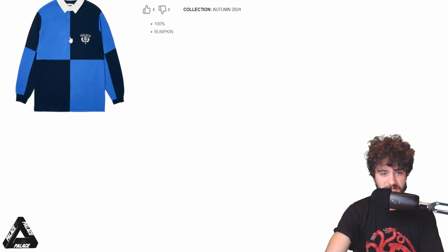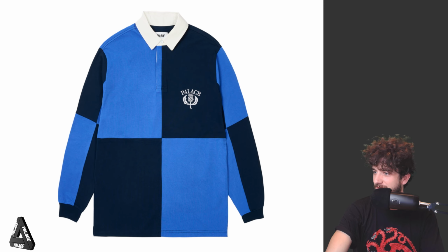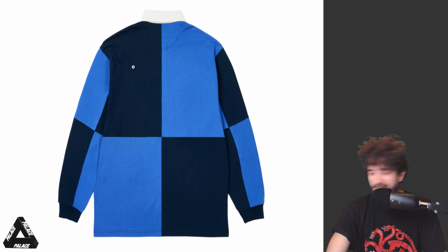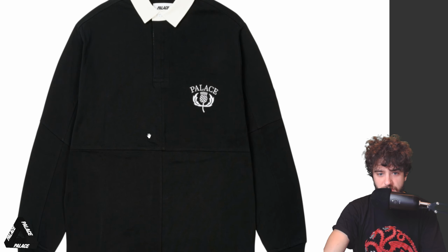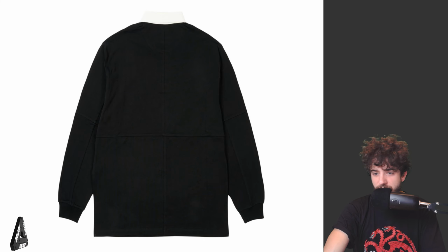We also have this one, the dark navy and blueberry. I don't know how I feel about this one. It is a little bit better than the red one, perhaps, but almost looks a little bit too black and blue, which don't really traditionally match. I think the all black really does look the best with the Palace embroidery right there. You can still kind of see the cross in the middle. I think this is definitely the best colorway out of them all.